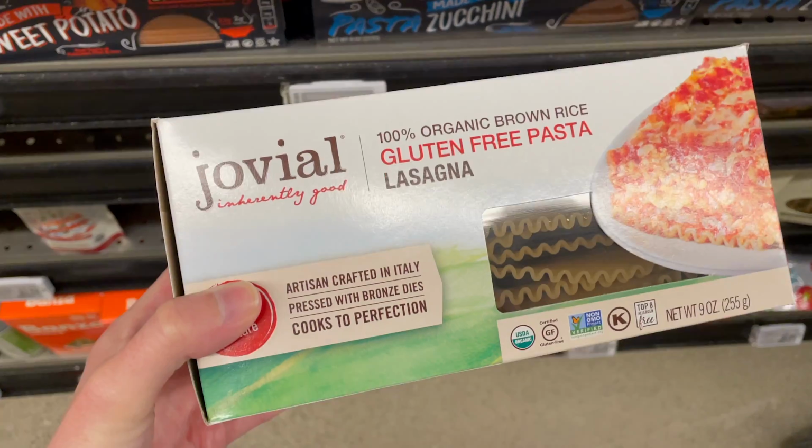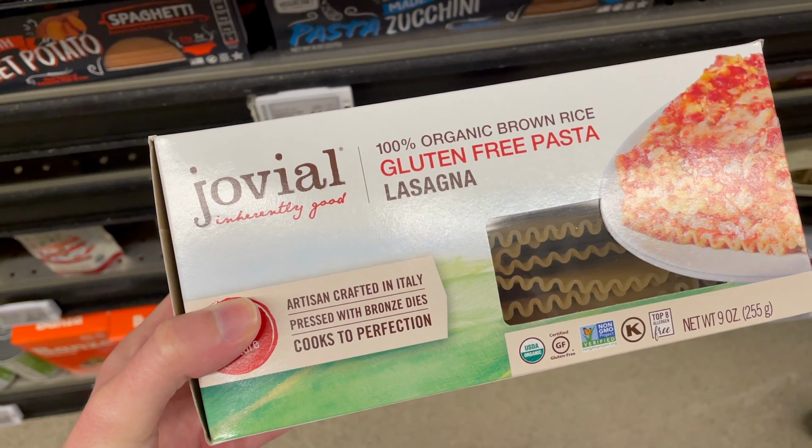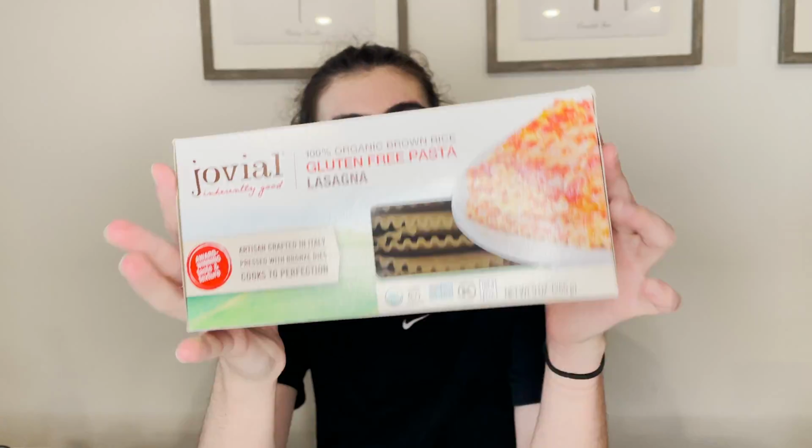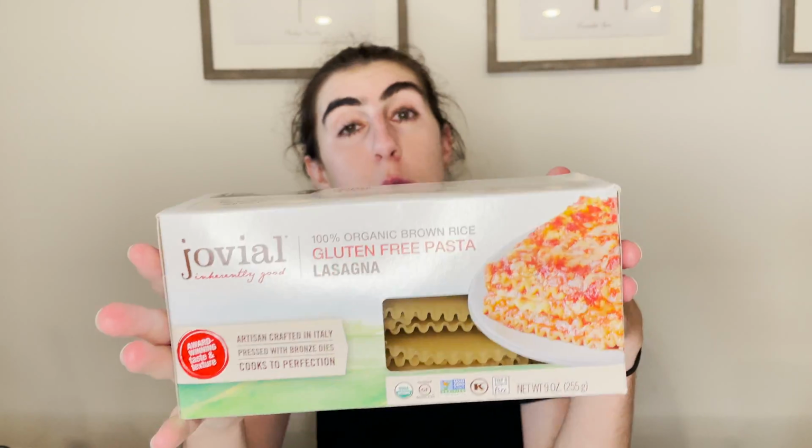So this is going to be in the traditional pasta section. It's just a gluten-free lasagna noodle. Those are really great if you have young kids and are trying to keep those more traditional family meals. These are a really good option. Again, just make sure that you're reading the label. And this is going to be a certified gluten-free noodle, so that's how we know it's safe. So these are definitely something that you can find at your Whole Foods, and I would recommend checking out.